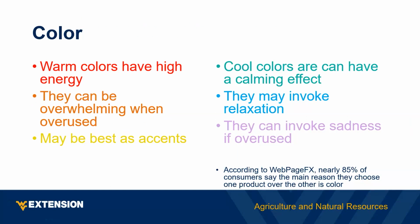Things like warm colors, when we think about those as being reds, orange, and sometimes yellow, they have a high energy. They're on that wavelength span that has a high energy, and they can be overwhelming if overused. So they may be better as accent colors. When you're doing your flyers and things like that, you don't want a ton of warm colors on there because it can be too overwhelming.